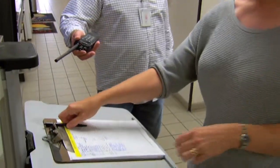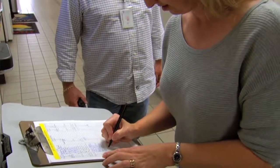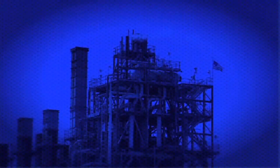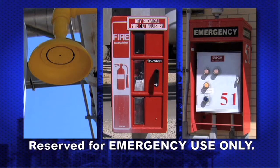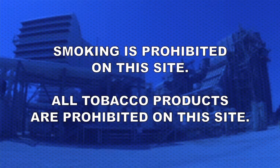Before you may enter any process area, you must sign in and be accompanied by a plant representative at all times. Never enter into a barricaded area without obtaining proper authorization. Fire alarms, fire extinguishers, and safety shower locations are well marked and shall be reserved for emergency use only. Smoking is prohibited anywhere on site property. Tobacco and tobacco products are prohibited on this site.